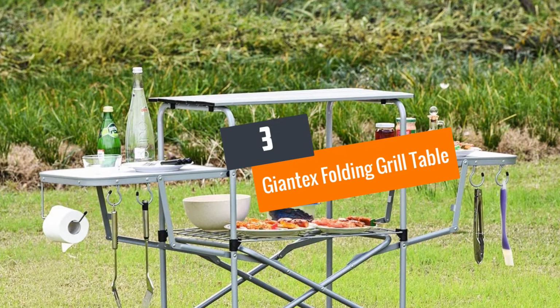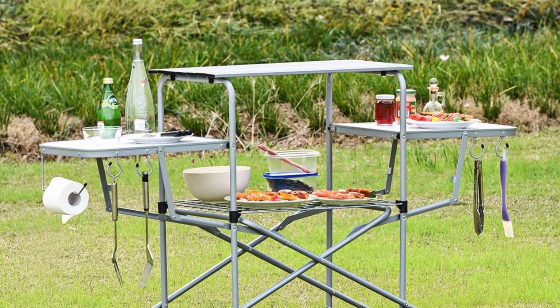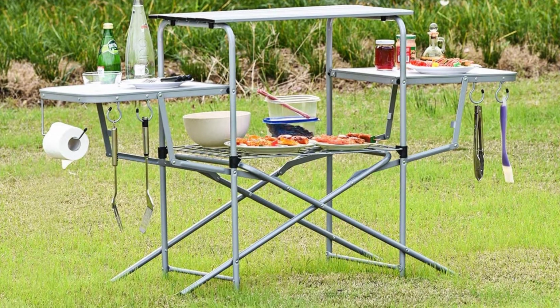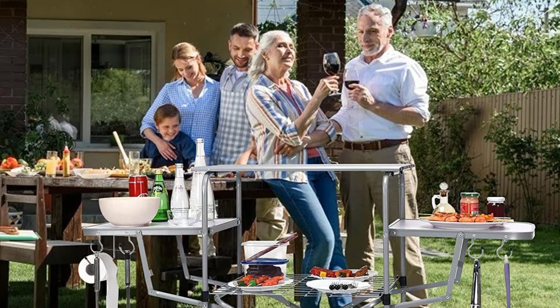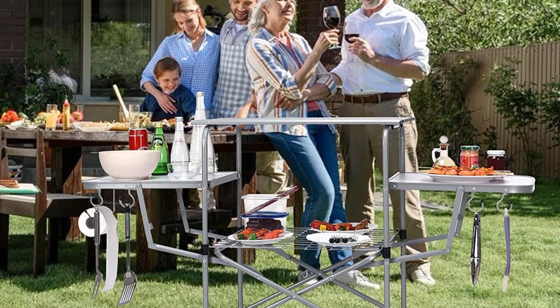At number 3, Giantex Folding Grill Table. Composed of high-quality aluminum and alloy steel, this will make sure there will be enhanced longevity. The outdoor grill table allows you to have easy storage as it is available in a folding design. Moreover, this has versatile usage and allows you to take it anywhere you want.